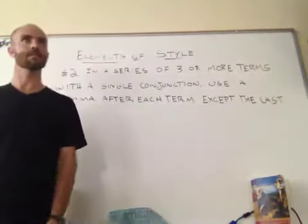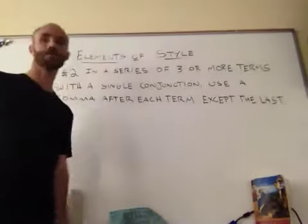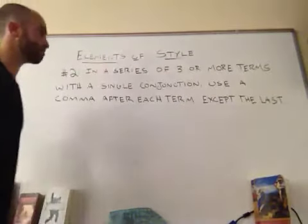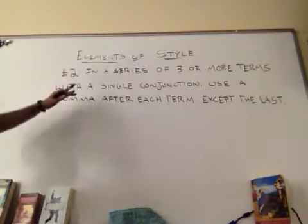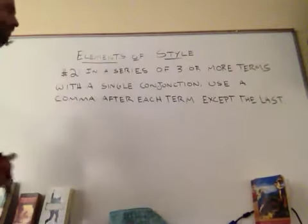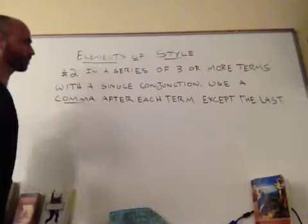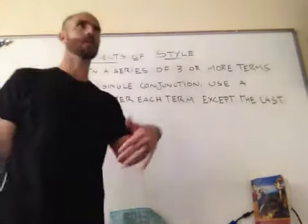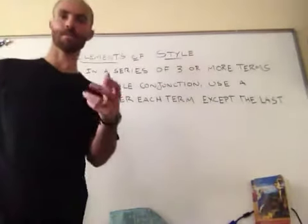Hello guys, this is the second installment of our Elements of Style, Elementary Rules of Usage. So the rule here is: in a series of 3 or more terms with a single conjunction, use a comma after each term except the last. The first rule had to do with the apostrophe and when to use it. This rule has to do with a comma and when to use it in a list.